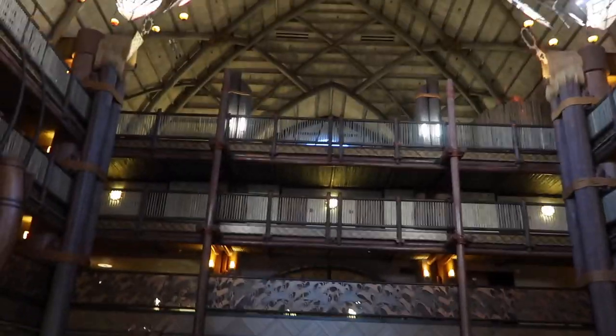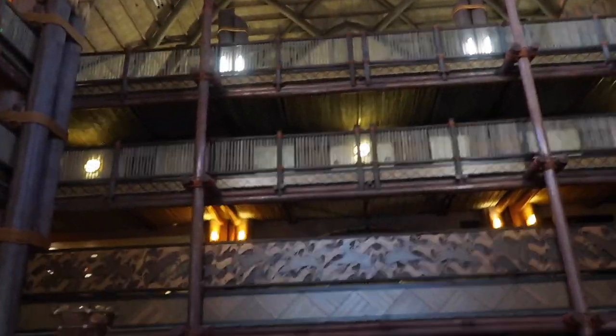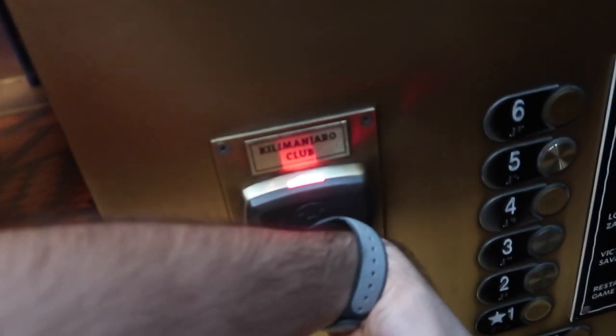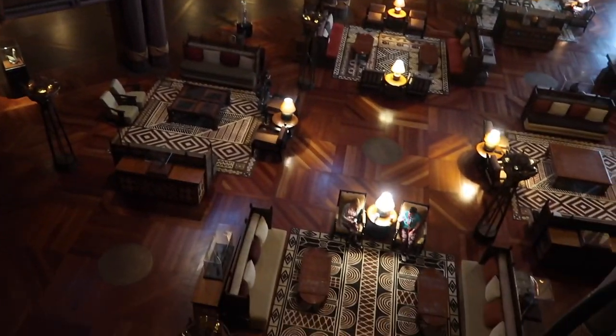So club level is the lounge up there. We'll take you up and show you around, show you what's going on. Goodness me, Adam. We're going to the Kilimanjaro Club. Do you feel like you belong? I always belong. Look at that view. Love it.